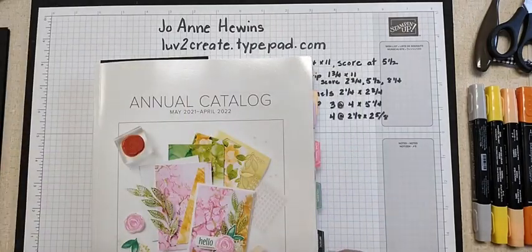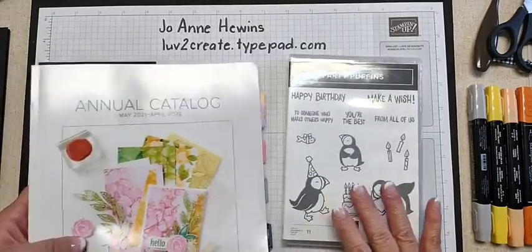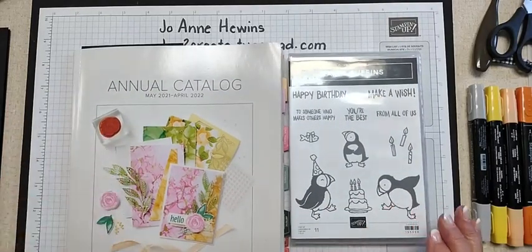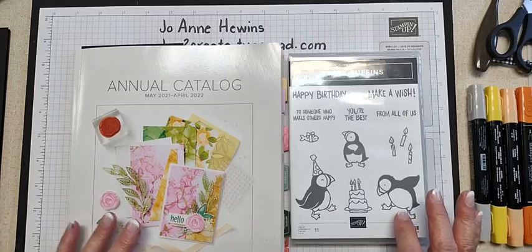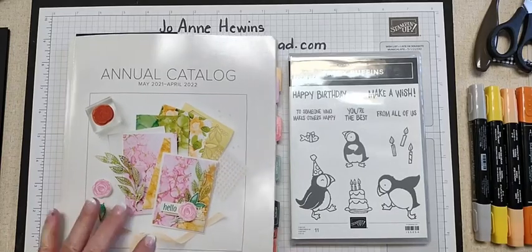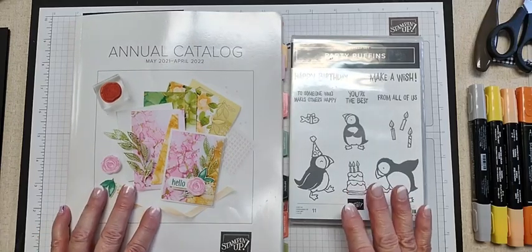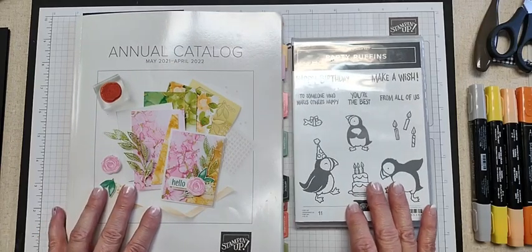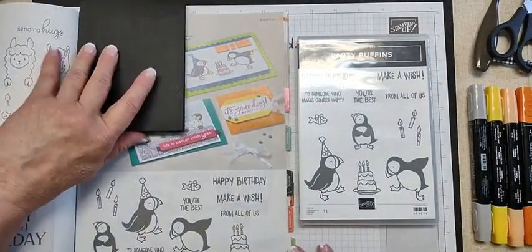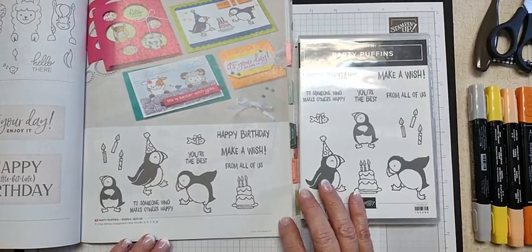We're going to use one Sale-a-Bration item today. We are going to be using the Party Puffins stamp set. I just got this not too long ago, and puffins are not penguins. They are not even related. So I thought I better go ahead and use these before everybody's just thinking about penguins, because there's some cute ones in the mini catalog and some beautiful paper in Sale-a-Bration with penguins. So the Party Puffins is on page 67 in our annual catalog.